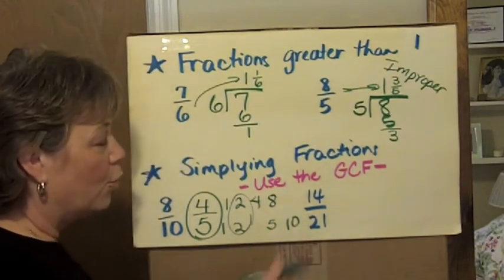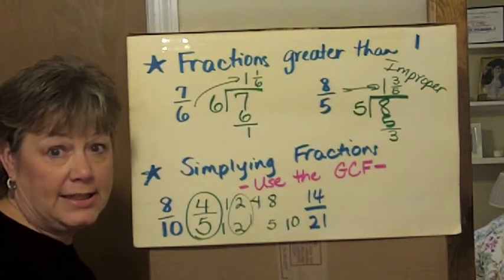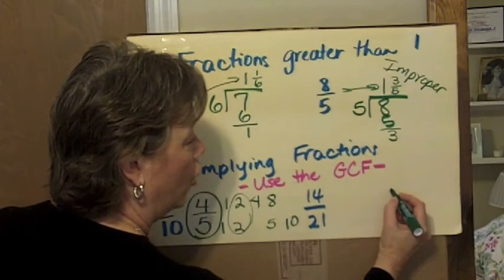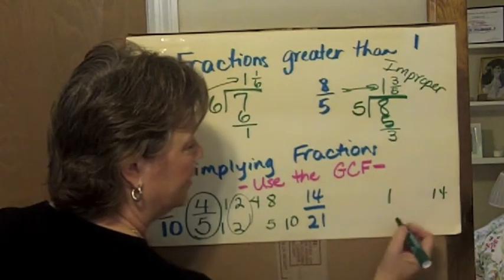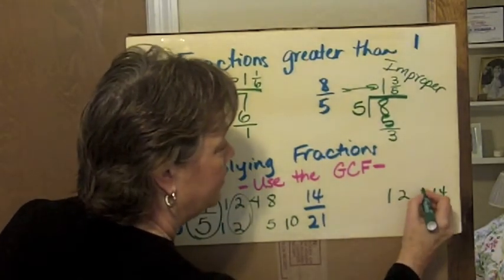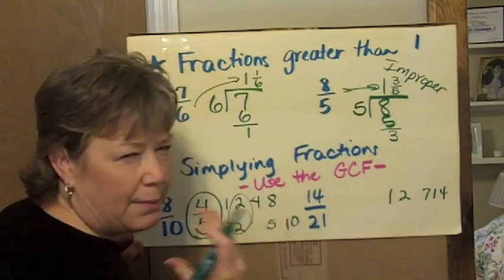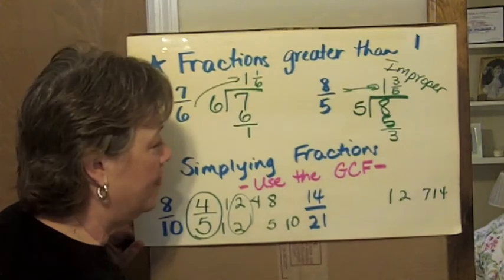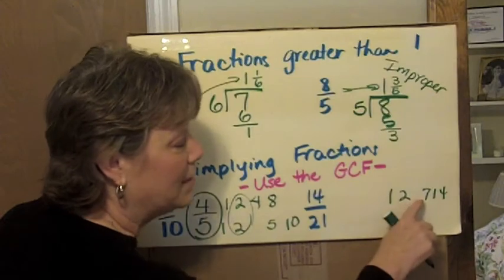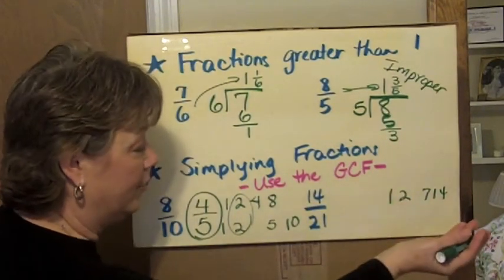Same thing over here. We're going to look for the factors and find the greatest common factor, the GCF, and divide. So my factors of 14 are 1 and 14. Does 2 go into it? Yes, it does, because it's even. 2 times 7 is 14. 3, 4. I'm just doing it in my brain, those fast facts that I know. 5, 6, 7. It does, but it's already here. So now I know I've tested everything and I have all my factors.